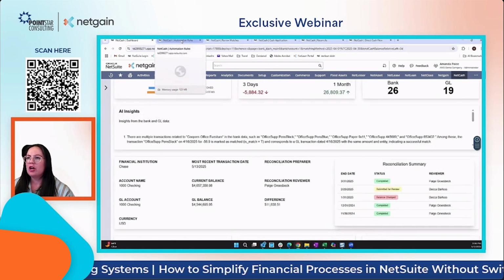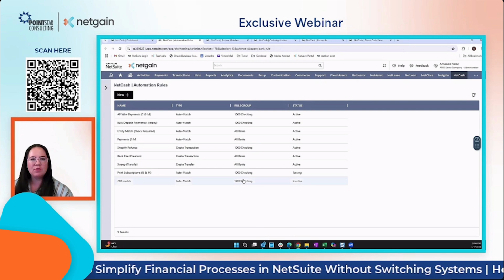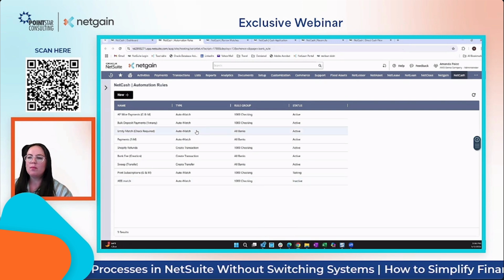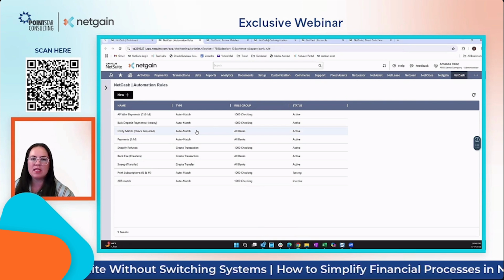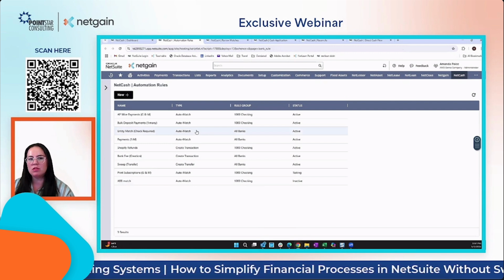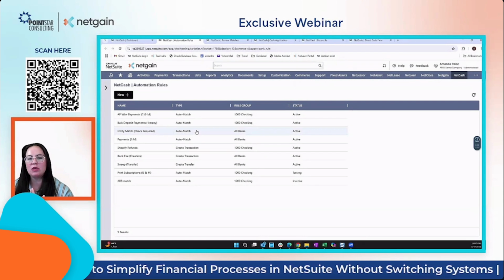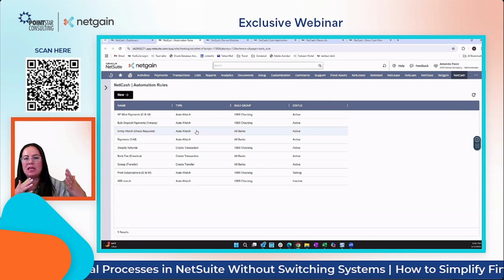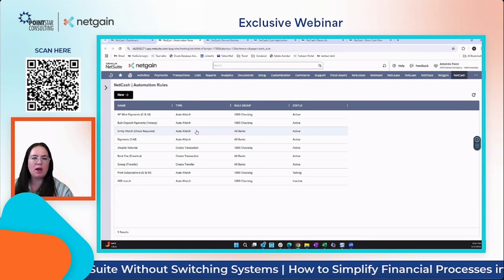I'm going to transition over to our automation rules. Essentially, there are a couple different flavors here to help automate the reconciliation. Auto match is capturing a bank transaction against an invoice payment, a bill payment, or a journal entry. We're utilizing things like the amount, the date. You can then customize it. It's really flexible in the way that you provide additional criteria.